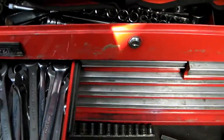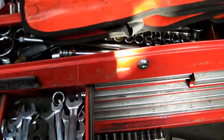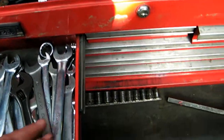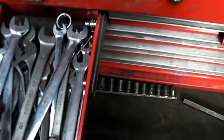Anyway, that's enough about bolts there. But that's why we have metric and imperial. You'll find that 7/16 is a loose 11mm. They do crossover. 13mm is a 1/2 inch, 14mm is a tight 9/16.